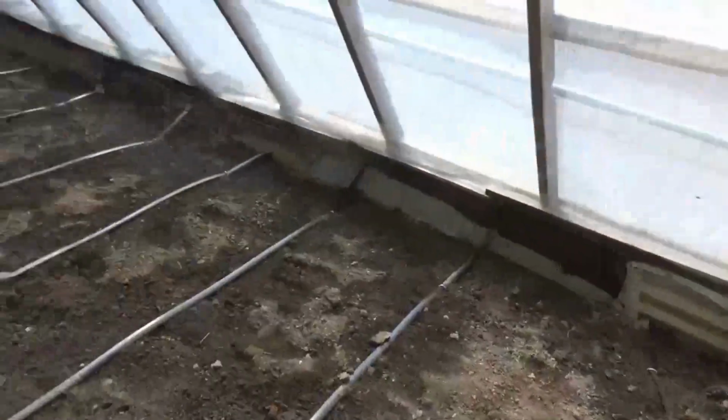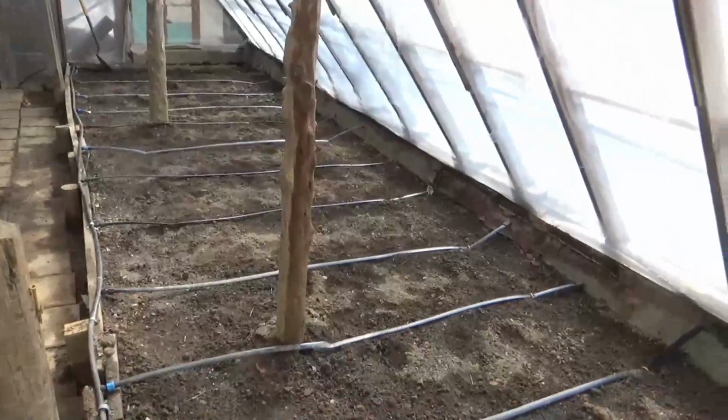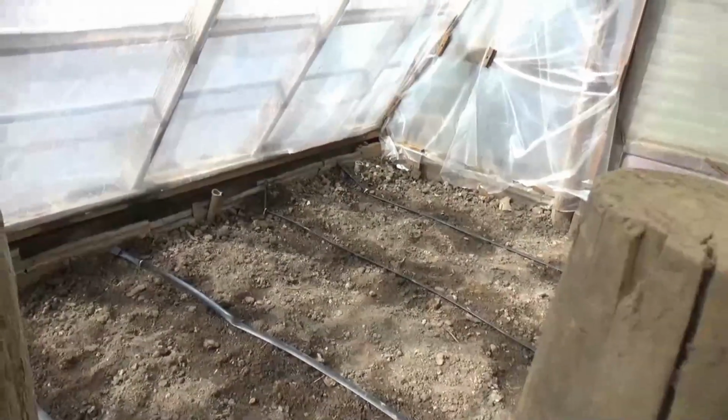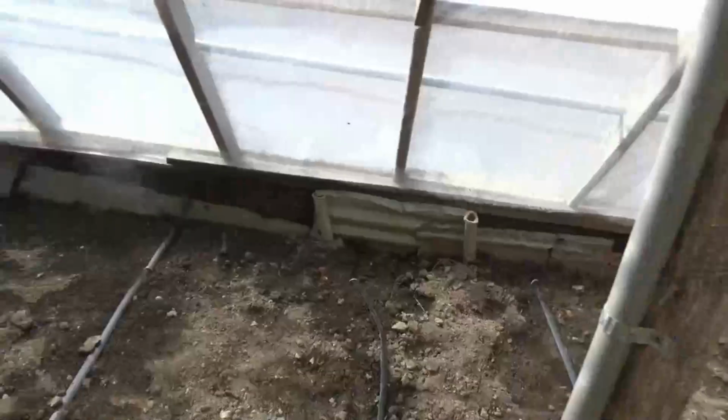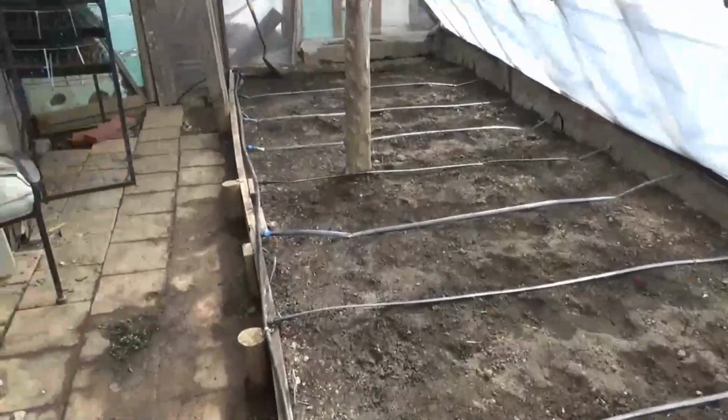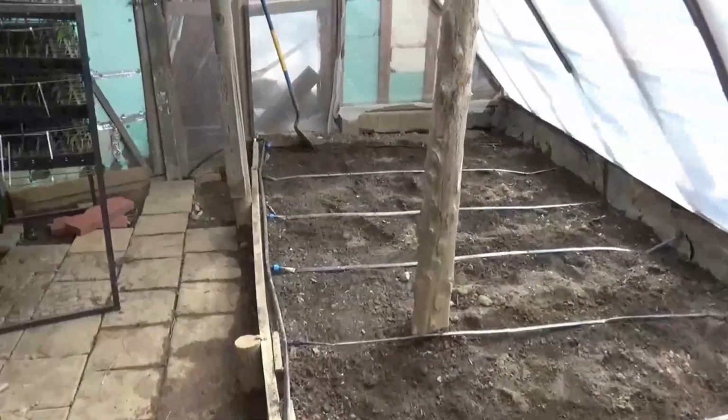So the beds are soaked. They're ready for life. Just got to get past this last little bout of cold. And we'll have corn. It's April 1st. So we'll have corn in that first week of April. Hopefully we'll be harvesting about the time they're planting.